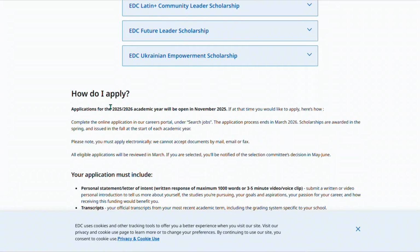Some of them will tell you they are for domestic students, okay? But these are the requirements for this EDC International Business Scholarship. Look through and let me know what you think, okay? How do you apply? Now, these applications for 2025-2026 will be open in November 2025. So all you have to do right now is start to put your documents together. If at the time you would like to apply, here is how.